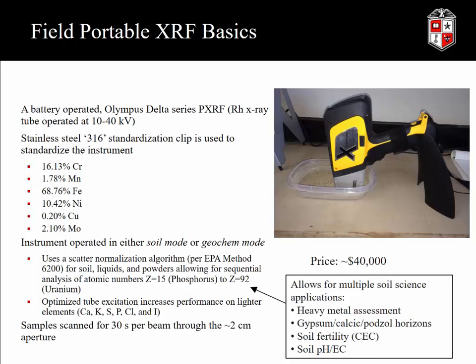So there it is. That's the gun that I have, and it's an Olympus Delta DP6000. There are many different manufacturers who make this type of equipment, at least half a dozen throughout the world. We can operate this on battery power. The battery pack is actually here in the handle. You can scan continuously on one battery for about 4 to 5 hours. So it has a nice battery life, and typically when we're in the lab, we just plug it into the outlet and run off of line power.